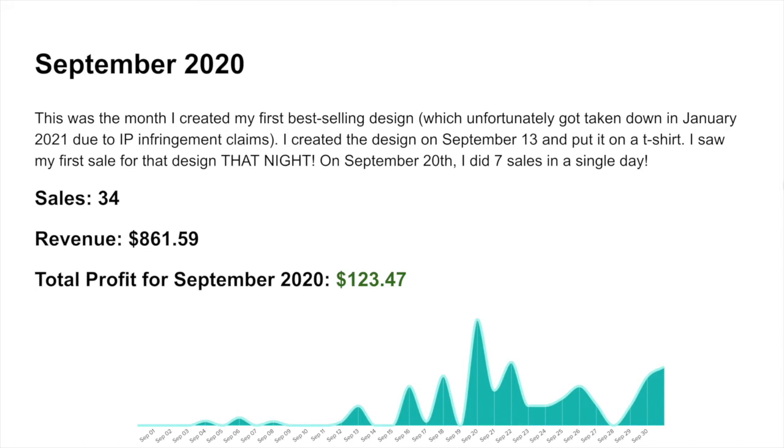best day at the time. So I did 34 sales at a revenue of $861.59, and then my total profit ended up being $123.47. So it started off pretty slow, as you can see in the graph, and then it picked up towards the end of the month because my best-selling design started picking up speed and it started kind of blowing up on Etsy, and it ended up being on the first page of search results for certain keywords.